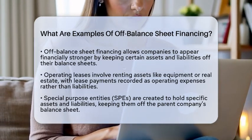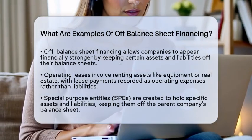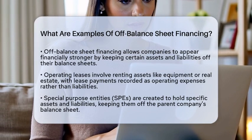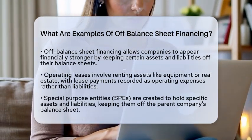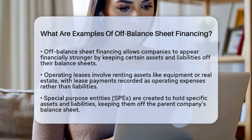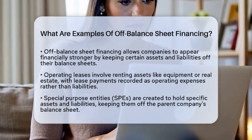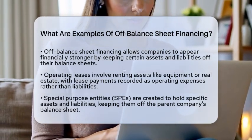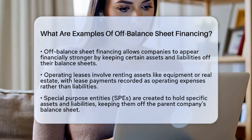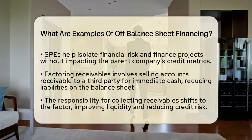First up, we have operating leases. In an operating lease, a company rents assets like equipment or real estate instead of buying them. The beauty of this arrangement is that the leased asset and the associated liability do not show up on the balance sheet. Instead, the company records the lease payments as operating expenses on the income statement. This helps companies avoid showing large liabilities, which can make their financial position appear stronger.